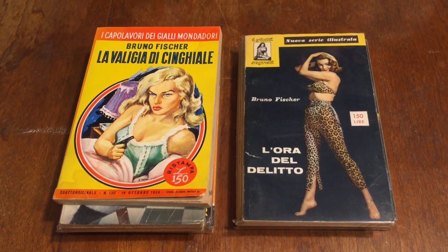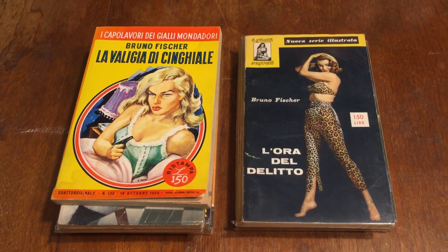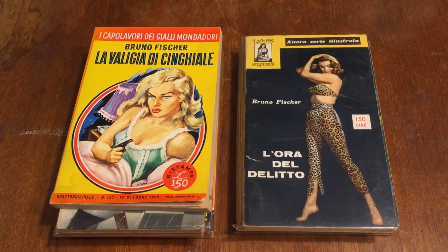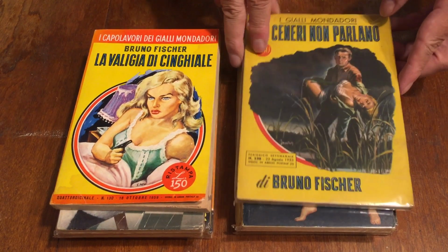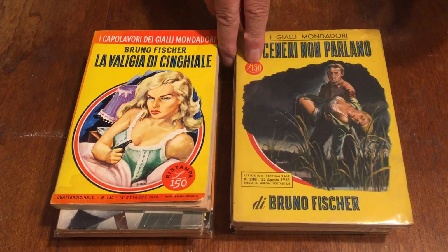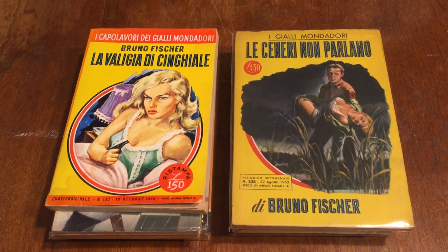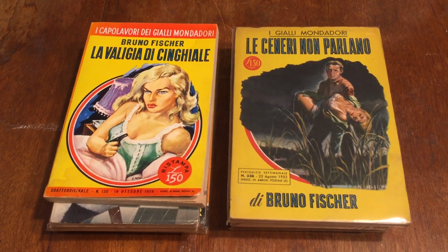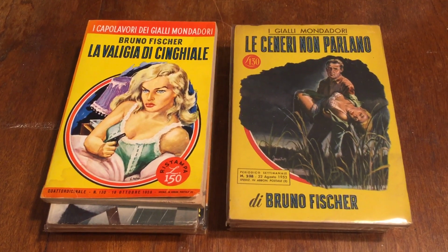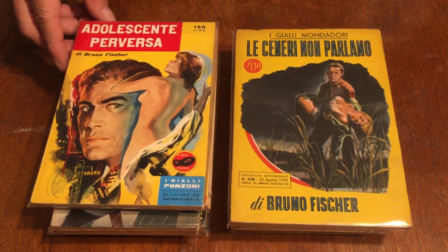Another one is, this is from 1953, this is 238. This is The Dust Fell, Italian Digest, 1958. The next one is another Bruno Fischer. This is October 1959. Italian Digest, Italian Crime Digest.